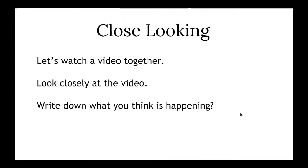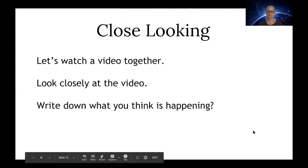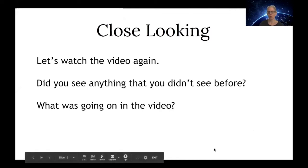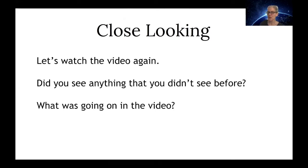What did you think? Do you have any idea as to what was going on, what we just saw? Now, we're going to take one more look at that video. I want you to look and see if you can notice anything that you didn't see the first time before. There's a lot going on that you may not have noticed. Go ahead, let's take a second look at the video.